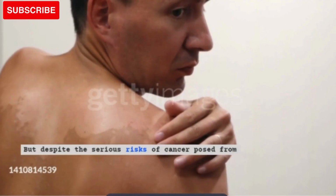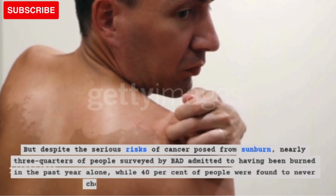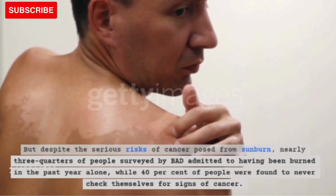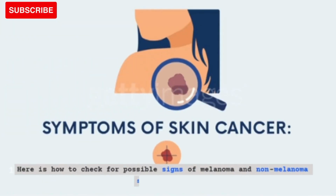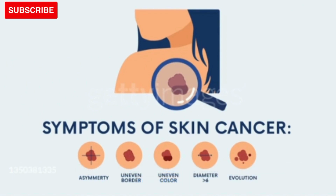But despite the serious risks of cancer posed from sunburn, nearly 3/4 of people surveyed by BAD admitted to having been burned in the past year alone, while 40% of people were found to never check themselves for signs of cancer. Here is how to check for possible signs of melanoma and non-melanoma skin cancer.